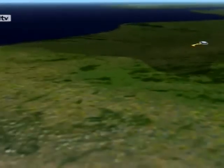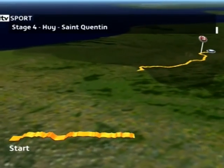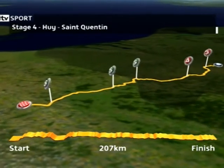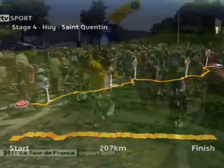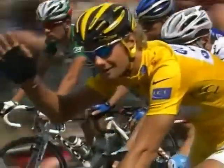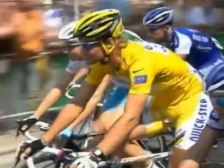Stage 4 signalled the end of the package Tour de France, starting in the Belgian city of Huy and bringing the race back home across the border to Saint-Quentin. Boonen had the honour-come-burden of wearing the yellow jersey in front of his home fans at the start. Honour for obvious reasons, burden because it added to the general expectation that he should be dominating the sprints.